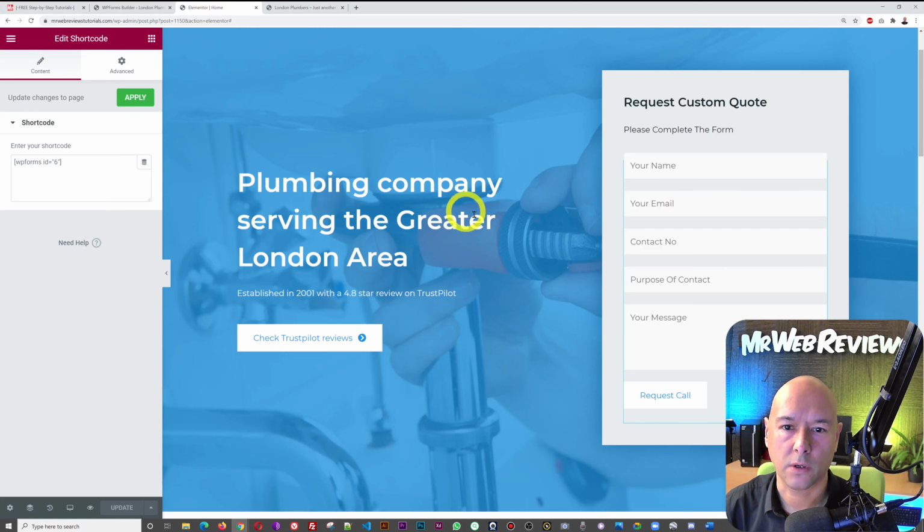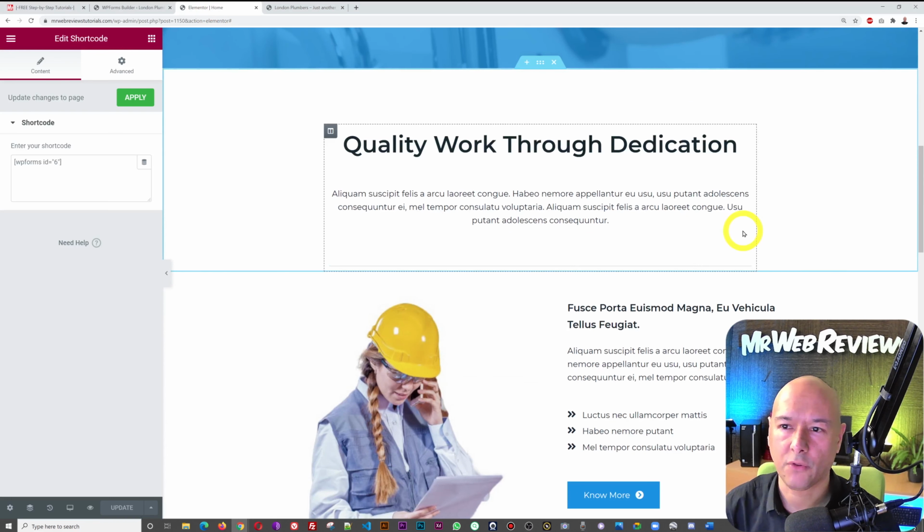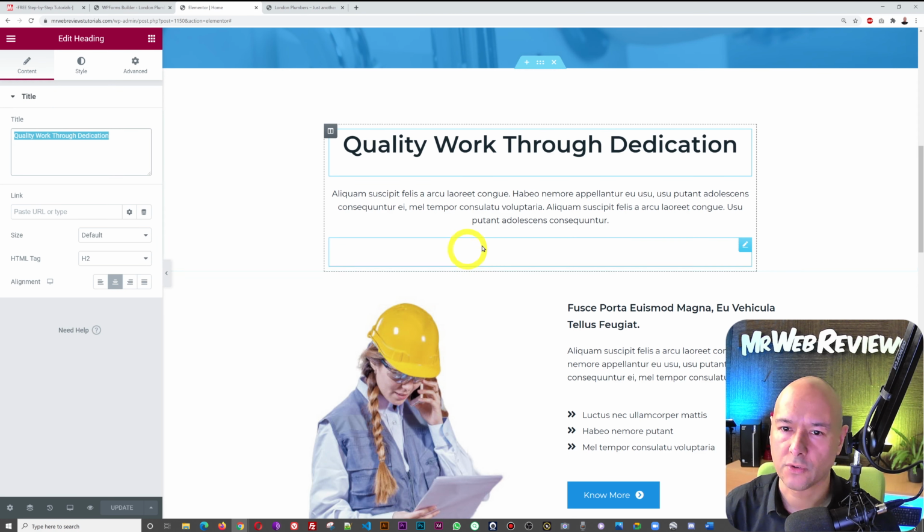So let's go back to our Elementor here. Again, it's the same principle, you can change everything around. All you have to do is click on it and change the content. So I could change this to something else, related to the plumbing industry or whichever industry you're in.